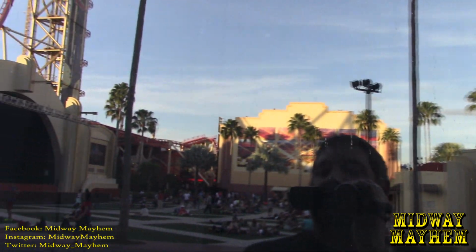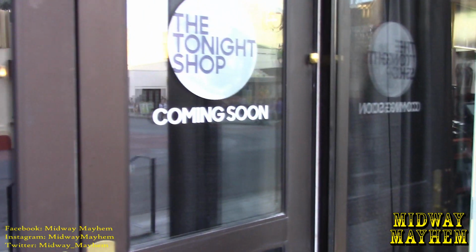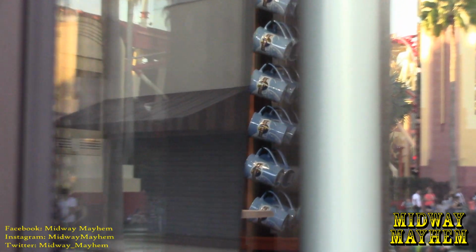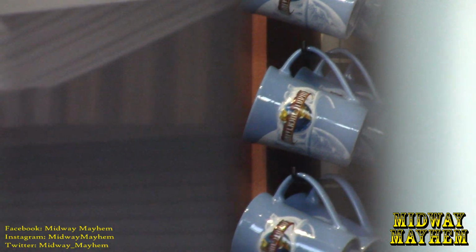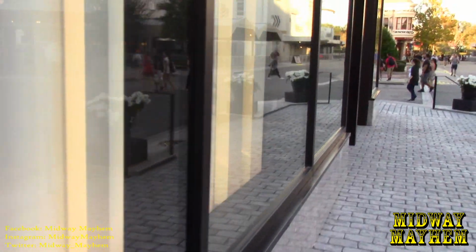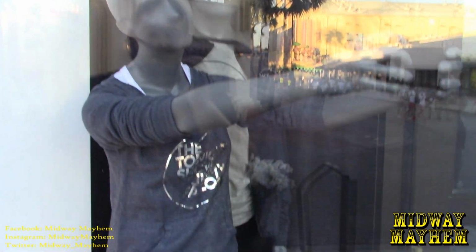And we have some black curtains in here, covering up everything. I do see some merchandise, though. See? Universal cups. See some mugs up there also. And we do have the peacock lit up right now. And then over here, we have some mannequins. Check it out.